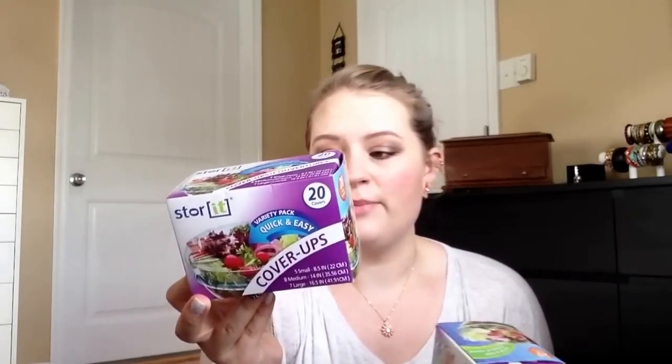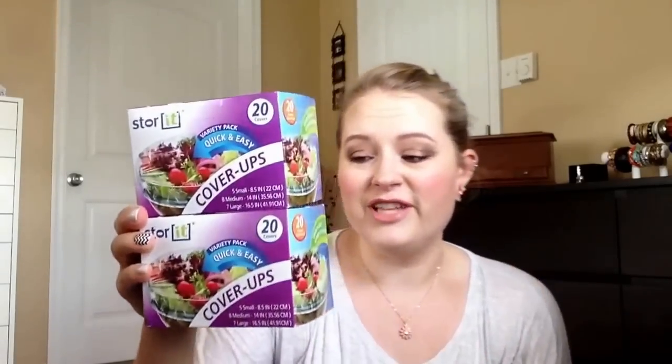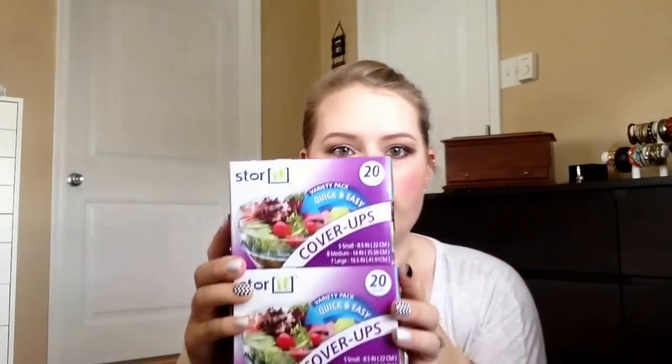Also, I found the Store It cover-up plastic saran wrap covers, I guess. So I got 2, there's 20 in each box, and I picked up 2 of those. But yeah, they're super easy. They're basically elastic, and you just snap them over your bowl or whatever to use in place of the actual cling wrap that you have to rip from the roll. So I like these a lot.